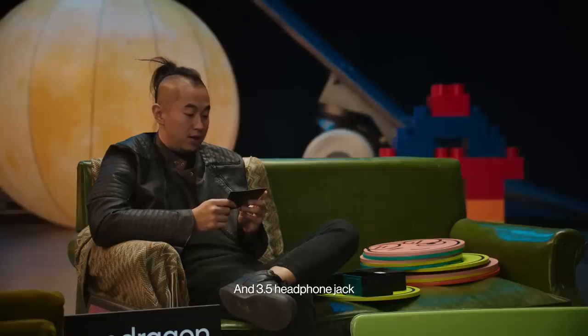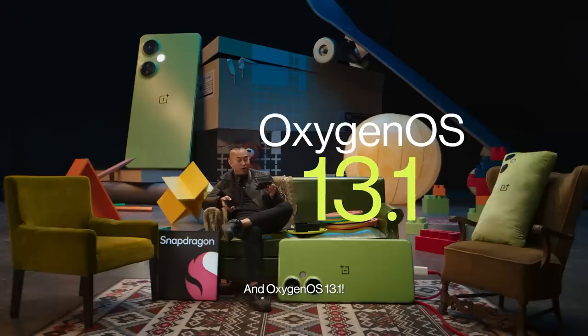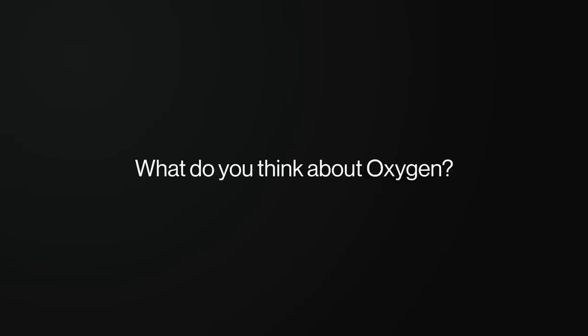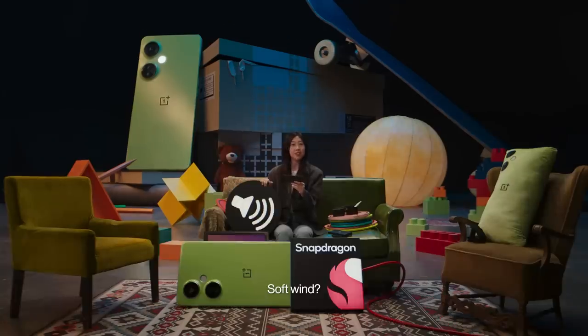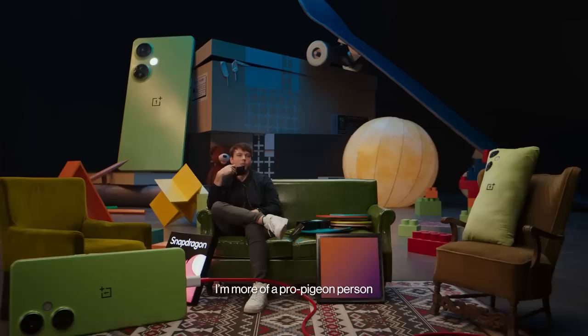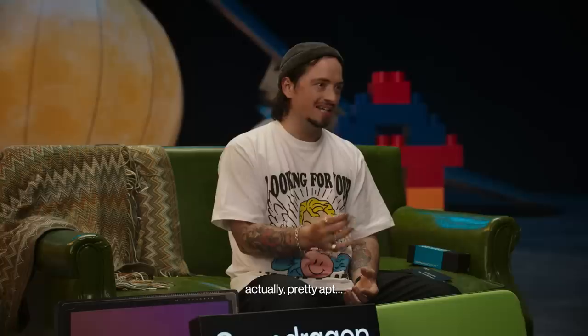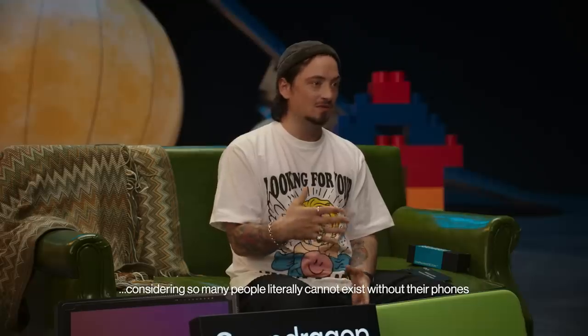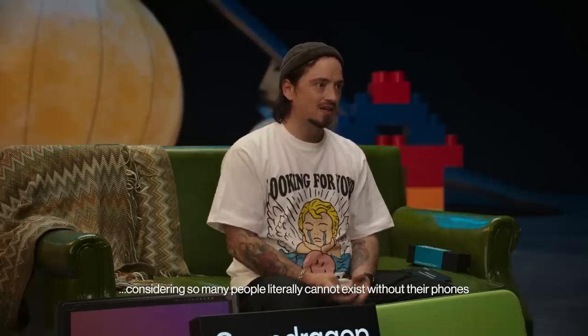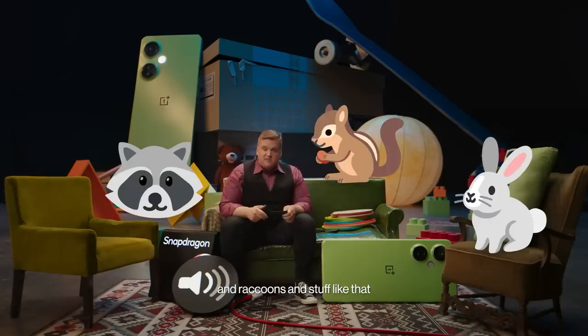And 3.5 headphone jack, and Oxygen OS 13.1, I presume, is definitely something I need. Soft wind? Drunk on a high mountain? I am pro oxygen. I'm more of a pro pigeon person, so. Well, I think in modern society, a phone operating system being called Oxygen is actually pretty apt. And it's designed based on nature. That means it's designed based on like mountains and trees. Considering so many people literally cannot exist without their phones. And squirrels and rabbits and raccoons and stuff like that.